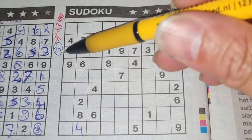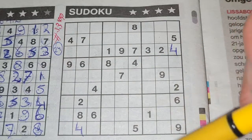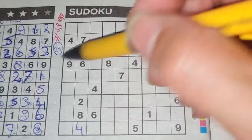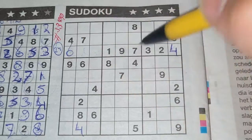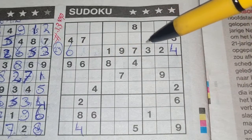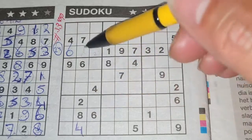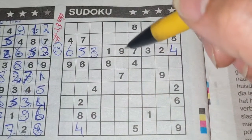3 missing numbers in the third row. One of the missing numbers is 6. We see here 6, no 6 there. Here 6, no 6 there. The only place for the 6 in the third row should be there. 2 numbers left in the third row. 5 is missing and the 8 is missing. We see an 8, no 8 there. 8 should be here, and the 5 goes there.